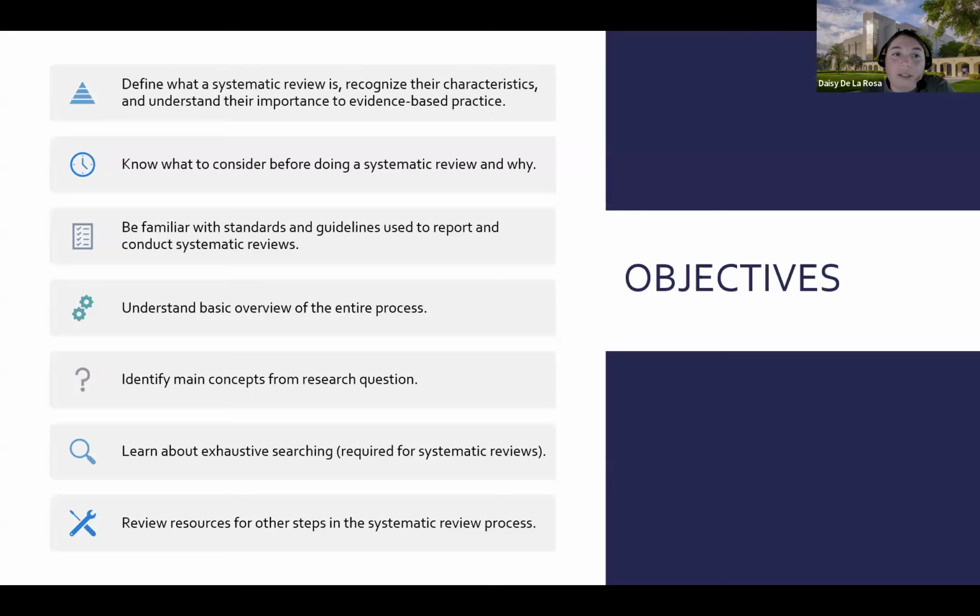So our objectives for our session today, we're going to define what a systematic review is, recognize their characteristics, and understand their importance to evidence-based practice. Know what to consider before embarking on a systematic review project, because they are long-term projects that require a lot of moving parts. So there's a lot of things to consider before deciding to do one of these types of evidence syntheses. We're going to talk about different standards and guidelines that are available to help you not only conduct the systematic reviews, but also report what you did.